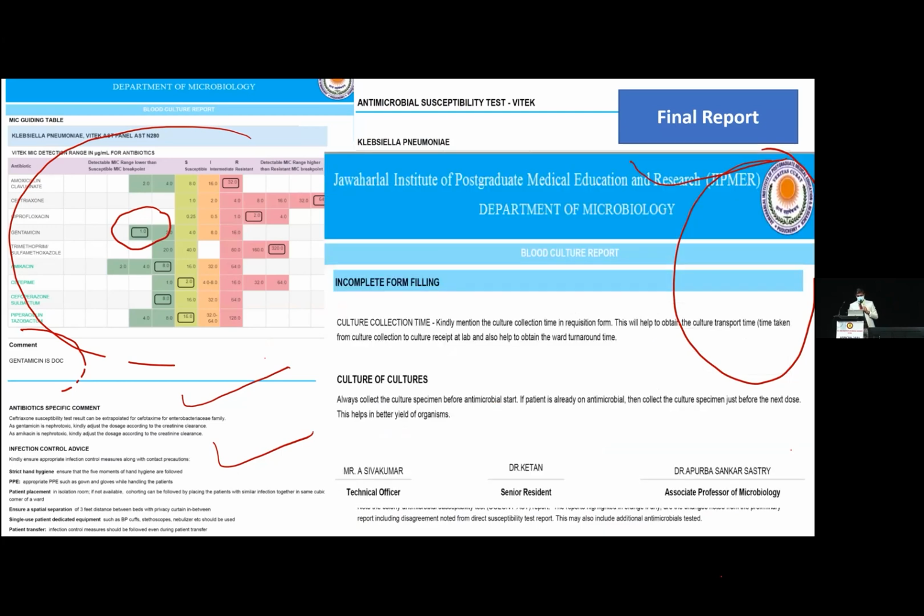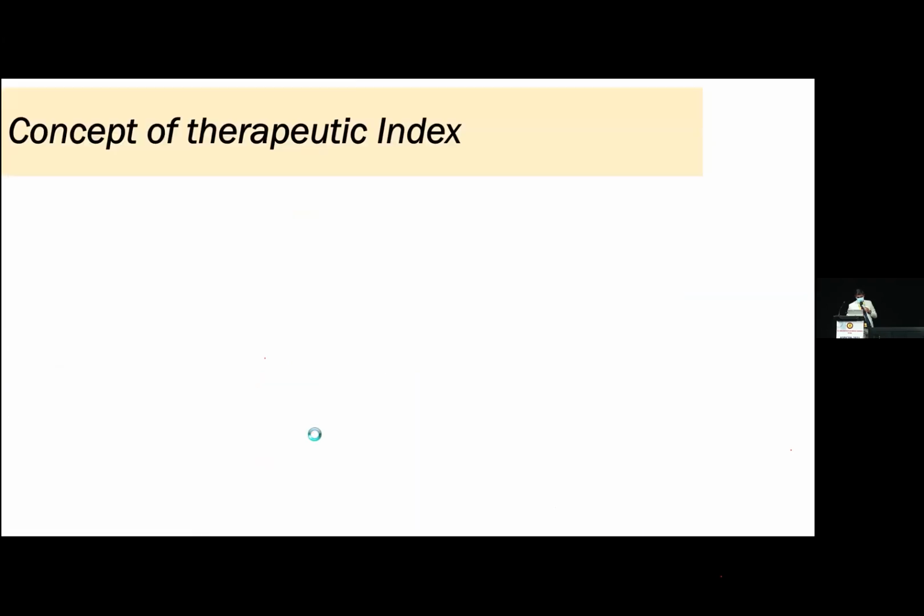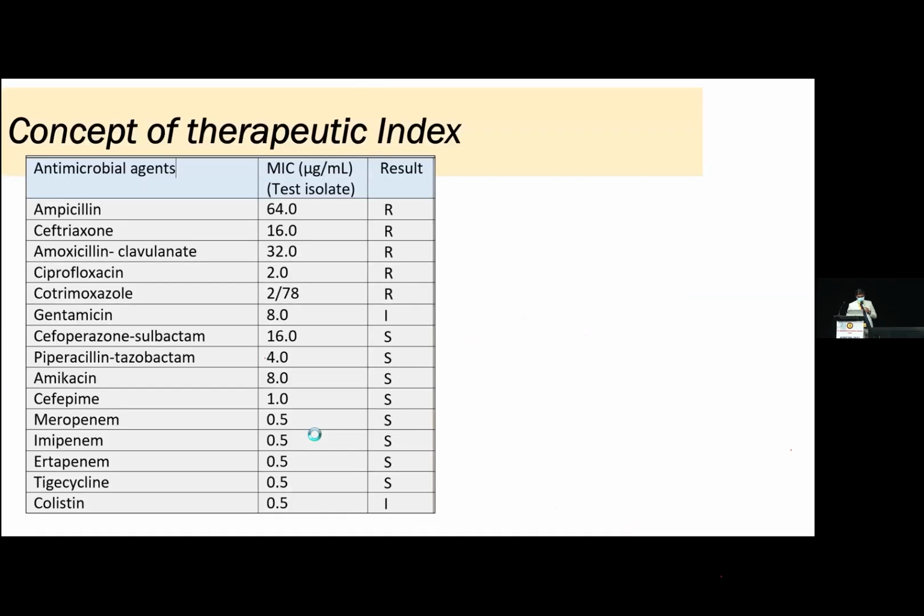Okay, so then the last page I have already shown you earlier, the incomplete form filling page, where if the clinicians have not filled any particular component of the form, or if the antibiotics were started before collection of culture, all those comments will appear at the last page of the form. So what do we mean by the therapeutic index?